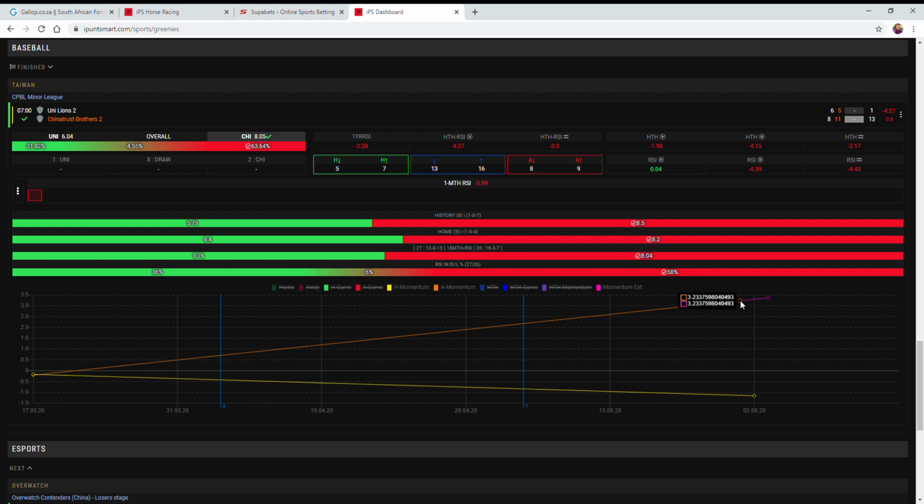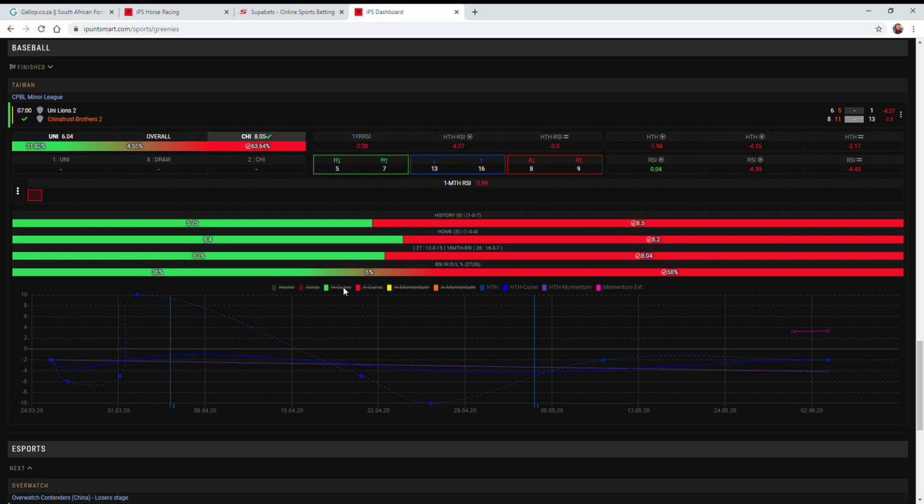But if we have extended that, it would have actually ended a little bit stronger, as you can see, because the linear regression is going upwards. So it would have ended a little bit stronger, from 3.23 even to 3.37, making the away team even stronger based on this. So that's what the extension is all about. It is actually quite easy to read when you get used to it.